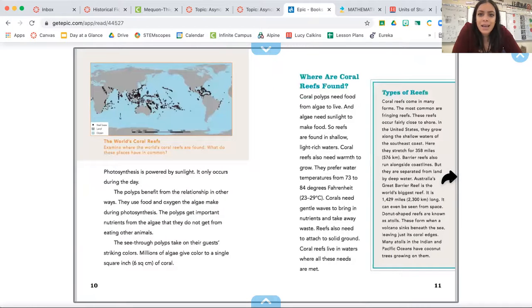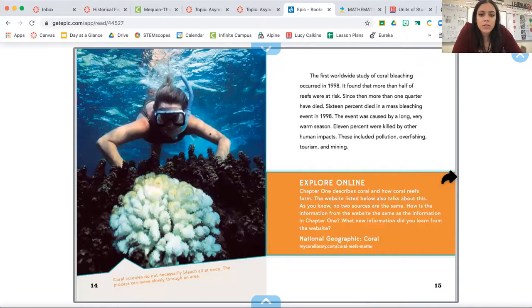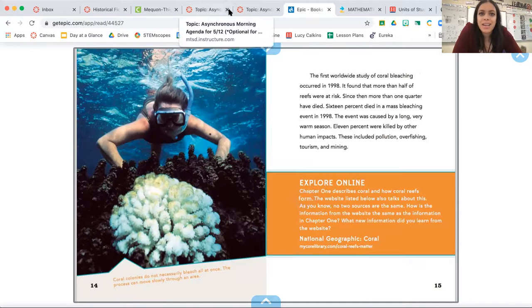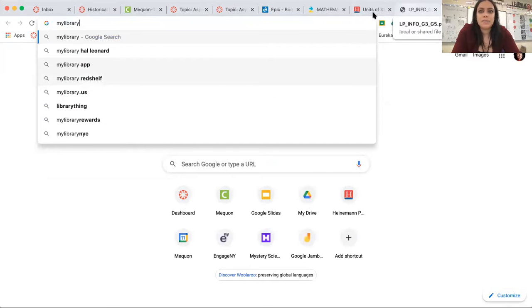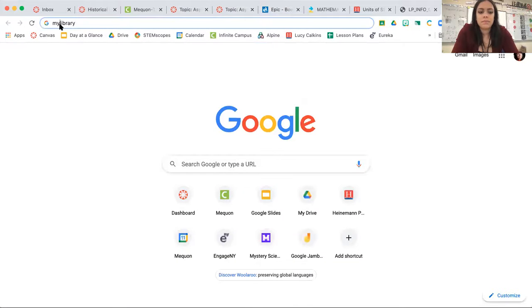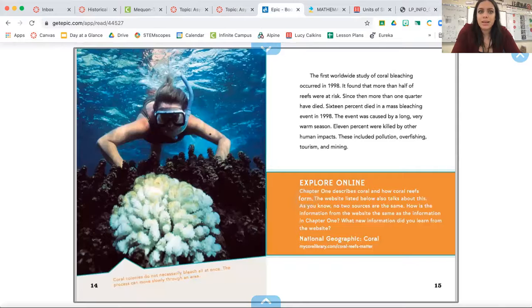But I am more focused on what in the world is going on. Oh, this is a super great thing. Oh, and take a look here. Even though I know a lot about it, did you see that this gave me a link to a site? I should open that and see. mycorelibrary.com/coralreefsmatter. Is it mylibrary.com? mycorelibrary.com/coral. So I can actually use this feature and type in.